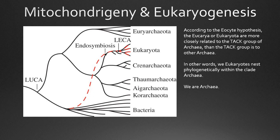Although it's been looking more and more over the decades that the eukaryotes actually evolved from within the archaea. We aren't sister groups. They're not more closely related to us than the bacteria. We actually evolved directly out of them. We are pretty much a type of archaea that took up a bacterial endosymbiont into our cells.